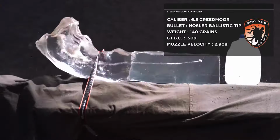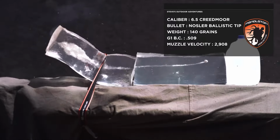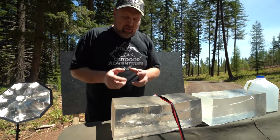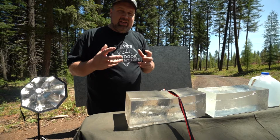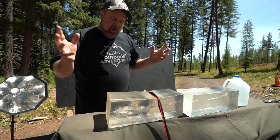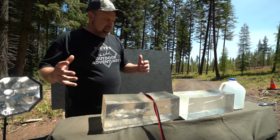Nice pinpoint entry. Look how fast it opened up, and man, you can actually see it right up in here. There's petals already breaking off like the bullet fragments. These are what I've always considered a rapid expansion bullet. They go in, they open up, and they start to fragment. And those fragments go throughout the heart and lungs and vitals area.